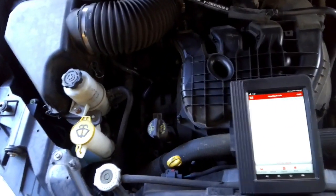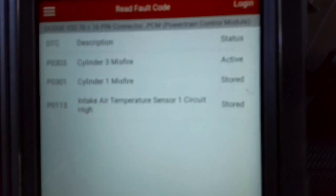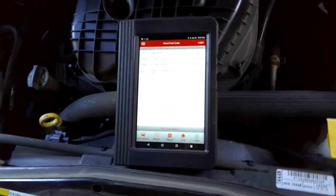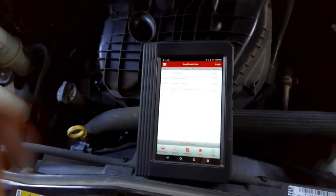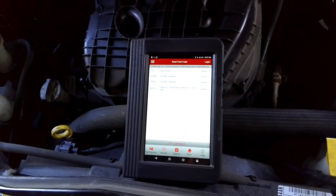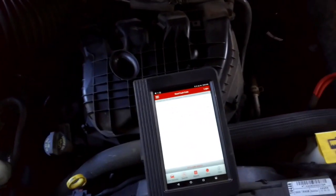Alright, so I took it for a little drive, not even a half a mile probably. And you can see here, we got cylinder 3, misfire, active. So our little science experiment worked. It's got intake air temperature circuit 1 high. I probably had the key on when I disconnected it. But anyway, our little science experiment worked. The misfire did move to cylinder 3. So we know we need a coil.